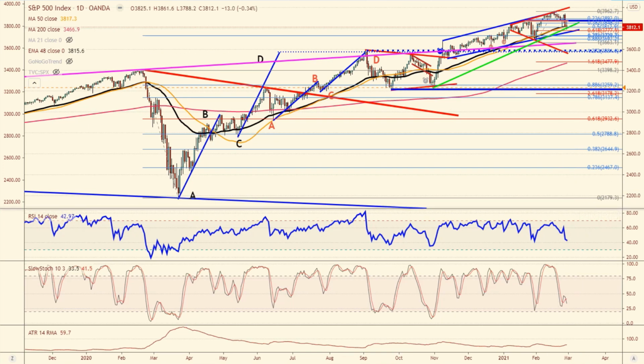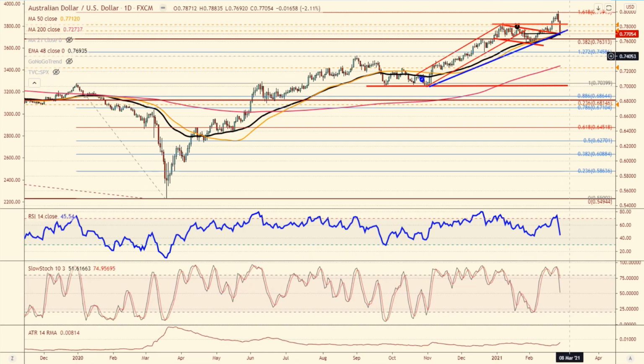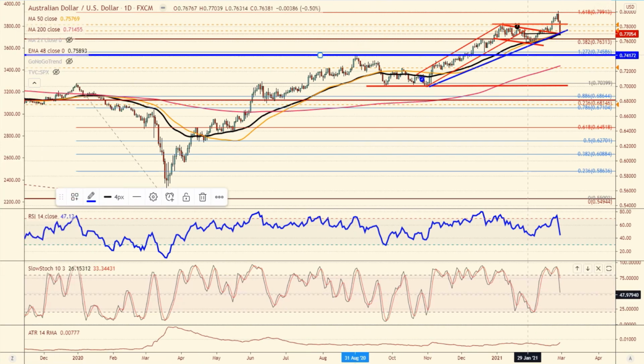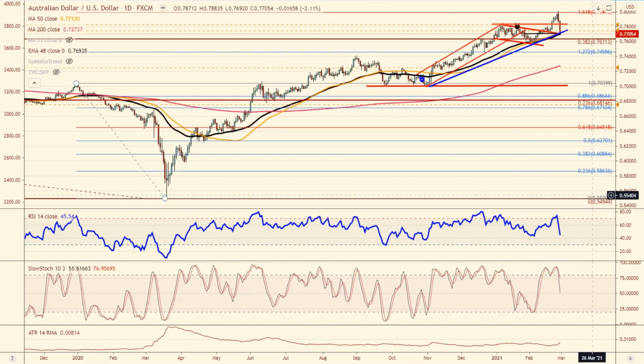So this is not a situation where I go, okay, I'm going to buy the Aussie when we get to 74 cents, no matter what, because this is the breakout point right here. I'm not thinking that. I'm thinking, yeah, we might find some support down there, but I really have to see what's happening with everything else. And when I say everything else, I'm talking about equities.